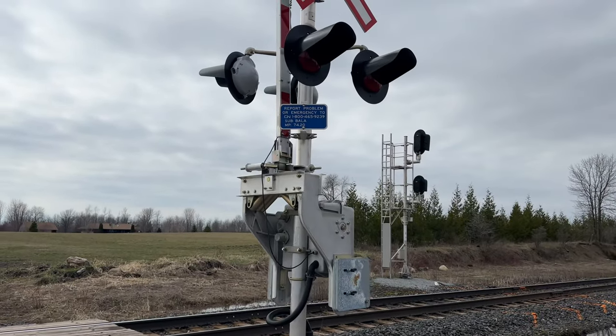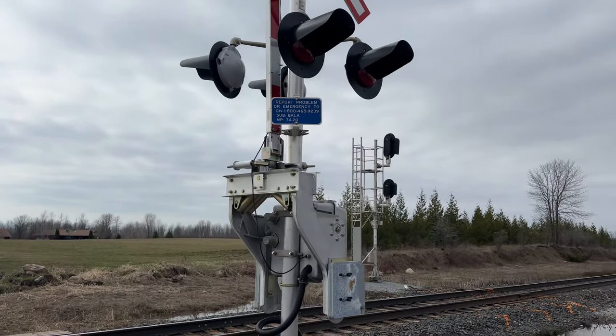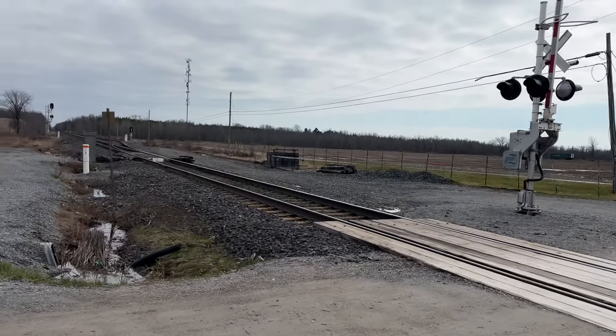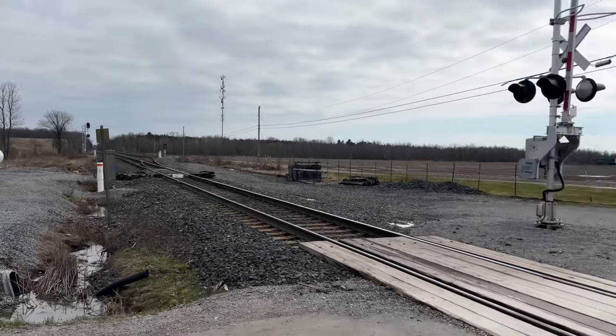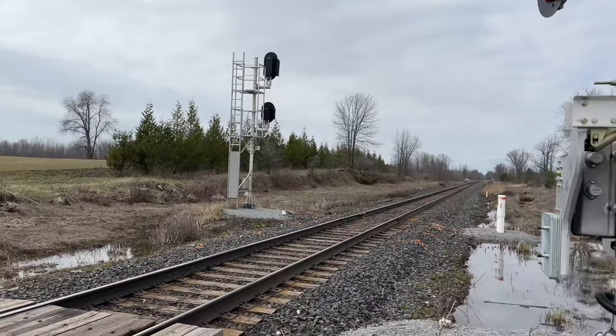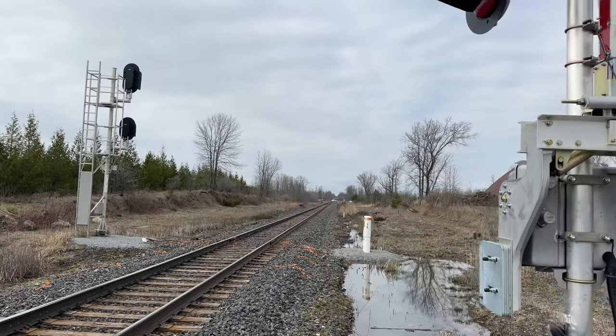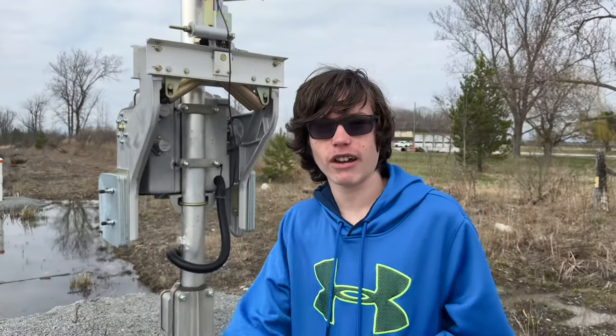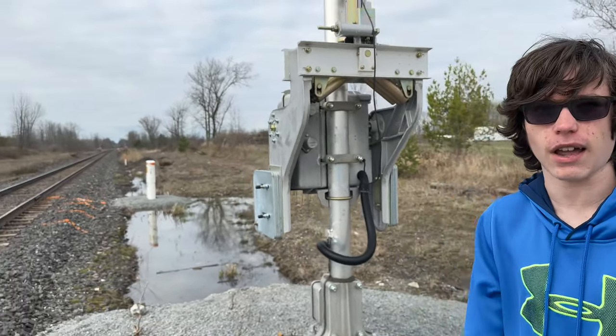Well, everyone, that's going to be it for this trip to Brechin. This was definitely a really good trip, that's for sure. We caught like 9 trains. Wow, I will honestly really take that. Well, 112 is coming, which has the BC Rail Heritage Unit, but I'm probably going to stay for another hour or so.